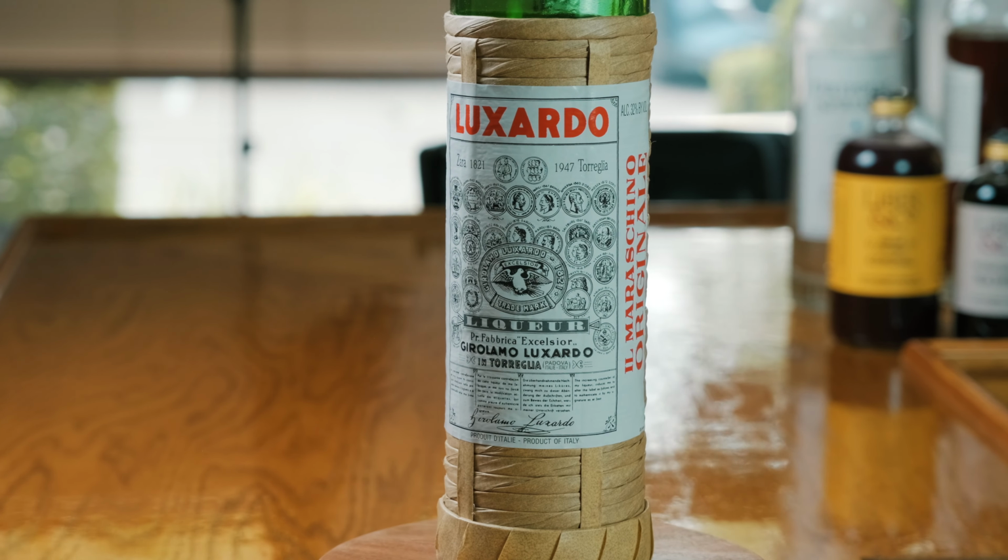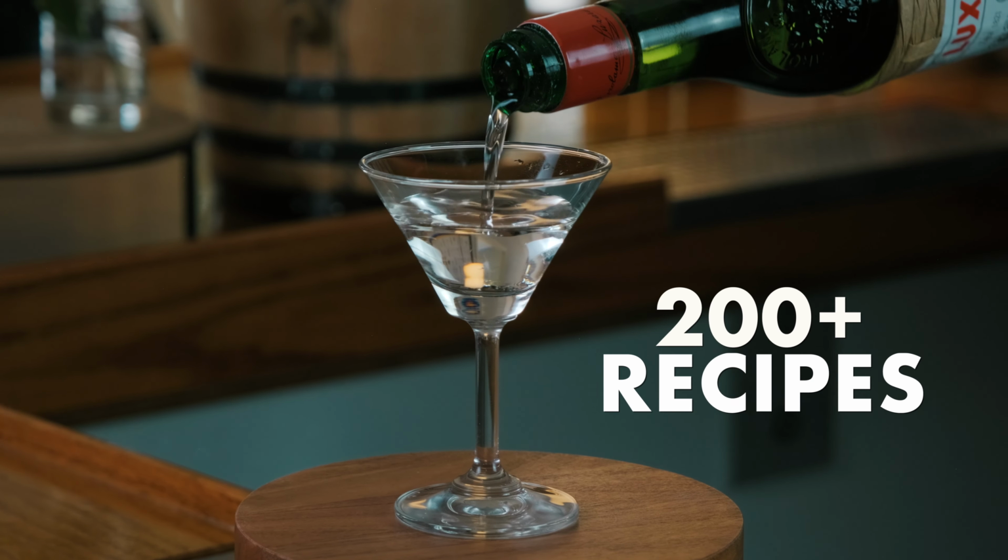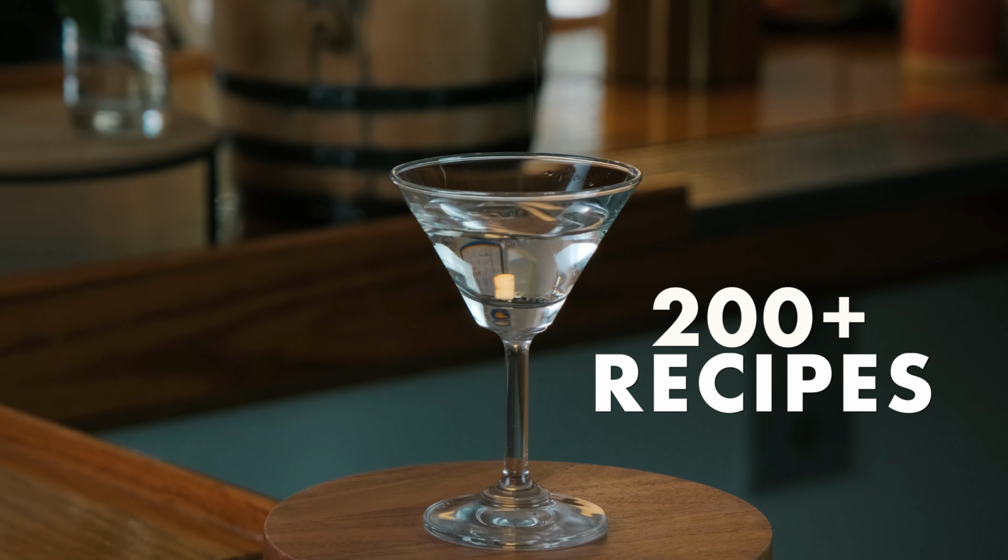It adds a really unique but recognizable complexity to a wide variety of cocktails, including the Martinez, the Aviation, and one of my personal favorite cocktails, the Hemingway Daiquiri.